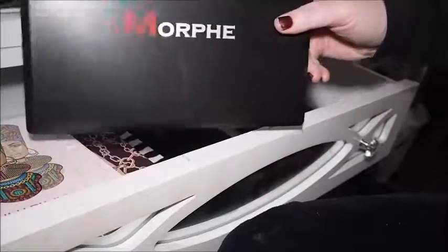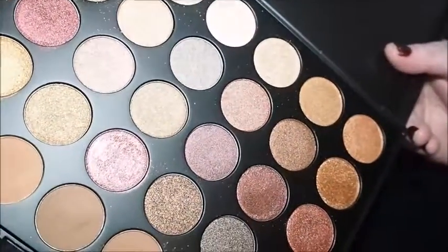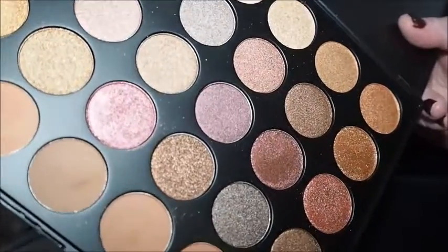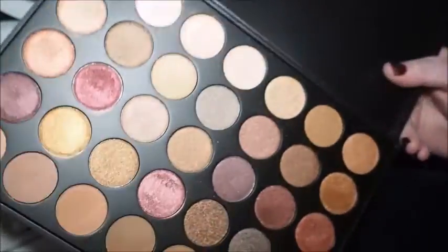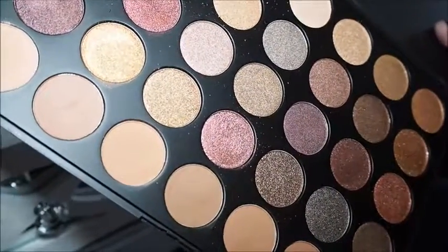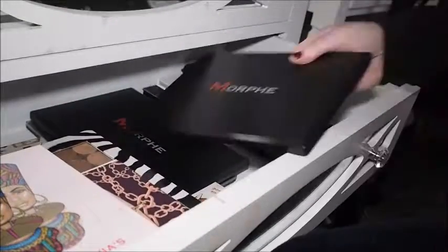Then I have this 35F palette here. Let's just move this drawer and see if that helps. Yeah, 35F. Move it forward a bit. A lot of the eyeshadows have been untouched. I got this more for the golds, I will admit, and there are a lot of gold eyeshadows in it, but I don't know. I think I might declutter it, just because I've got so many eyeshadows that are very similar. So I'm gonna have to have a think on that and maybe use it one more time.